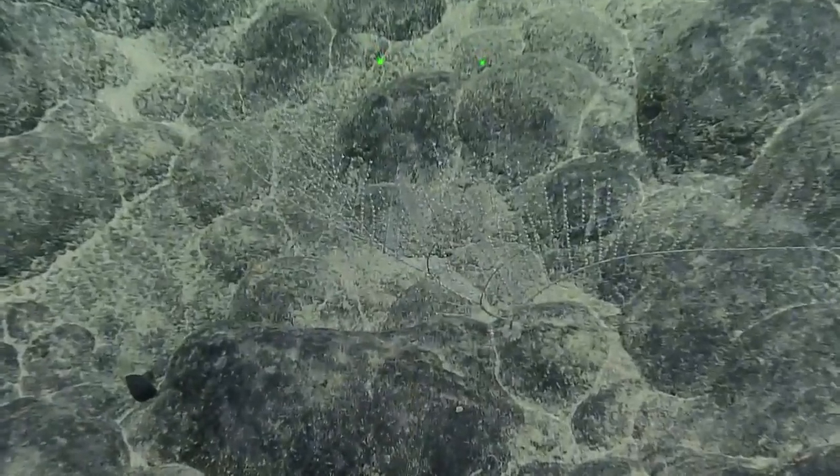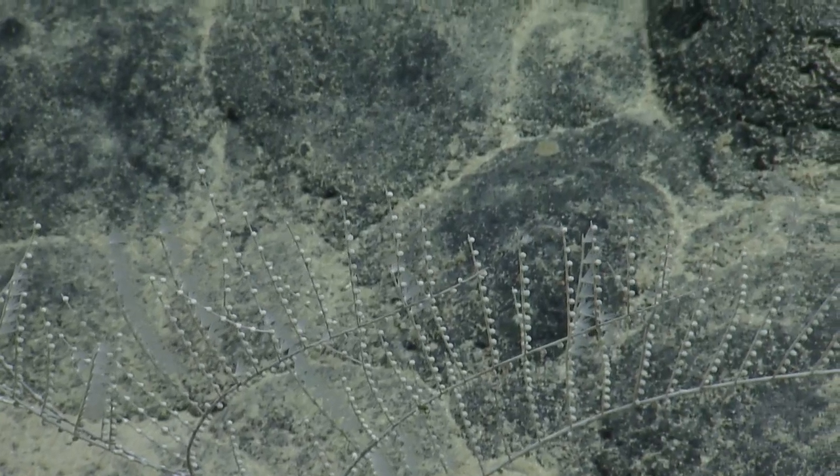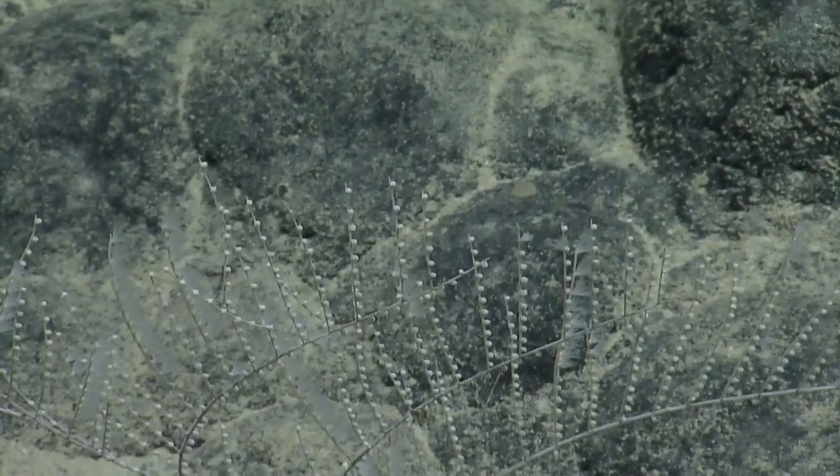I really like these very transparent corals. They can be hard to get to see. Yeah, it looks like a lot of the polyps are either retracted or gone. Oh, I slipped, sorry. Those look closed to me.